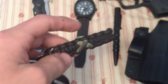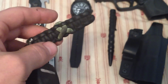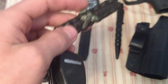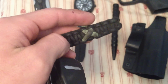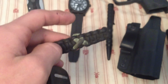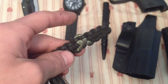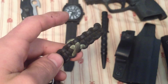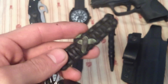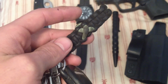Really hope people don't start hating me. But don't let anyone try and lie and say paracord bracelets, lanyards, and all that stuff, don't let any of them try and lie and say it's not a fashion statement. Yes, it is. Within the gun community, gearhead community, whatever, all that stuff. Let's be honest with ourselves and say this is a fashion statement, although it can be a useful fashion statement, nonetheless, still a fashion statement.